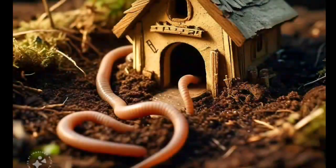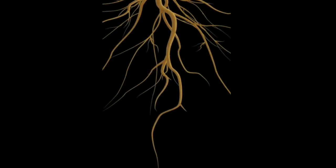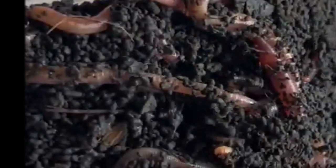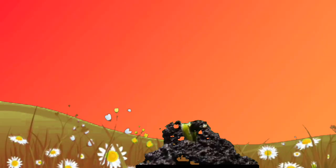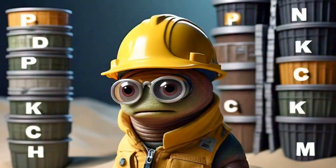Earthworms live in the soil and create complex networks of tunnels and burrows. These underground highways allow air and water to reach plants' roots, making it easier for them to absorb nutrients. Earthworms are nature's soil managers. They break down organic matter like dead leaves and roots by feeding on them and turning it into nutrient-rich soil, essential for healthy plant growth. This process releases essential nutrients like nitrogen, phosphorus, potassium and other micronutrients, making them available to plants.